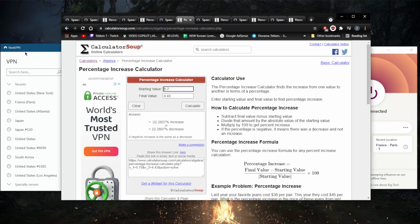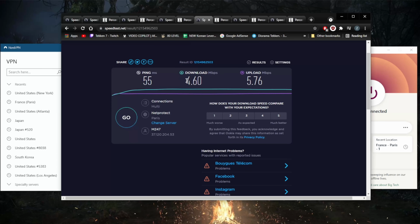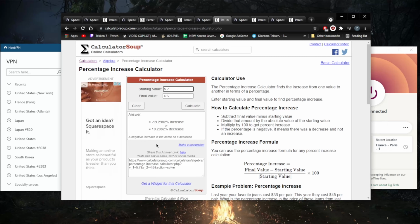So moving on to NordVPN, again, I tested these same servers. In Paris, I got 4.60 megabits per second, which ends up being a 19.3% decrease in download speed. So again, take these results with a grain of salt. If I go ahead and refresh the speed test, I might get something a little bit better, perhaps a little bit worse, but this should roughly give you a good idea of the performance of these VPNs.